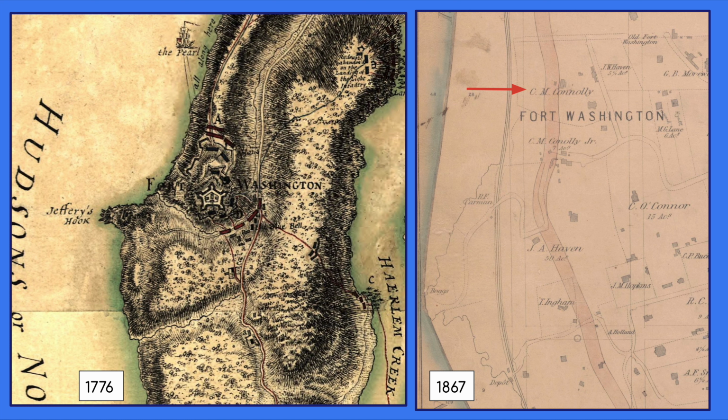On the 1876 map on the right, we can see that this piece of land was owned by Charles Matthew Connolly and his son C.M. Connolly Jr. We're going to focus on Connolly Sr.'s land between the wide pink road, which would first be known as Boulevard Lafayette and then become Riverside Drive, between there and the short outlined road under the IN of Washington, which would first be known as Northern Avenue and then become Cabrini Boulevard.